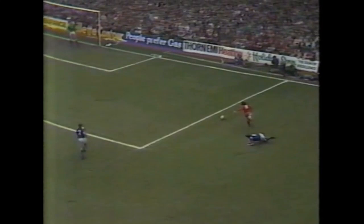Now Dalglish. A little flick for Johnston. Kept his feet well as Hagen went in. And now Whelan arriving late again. And this time it's in there.